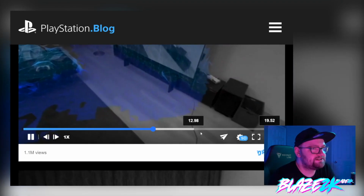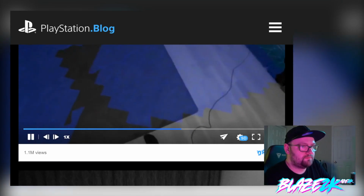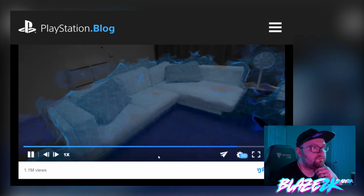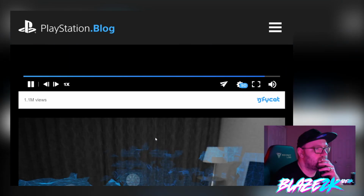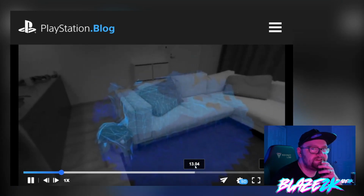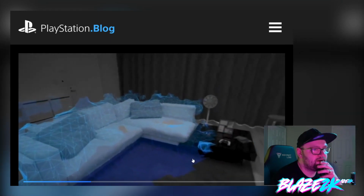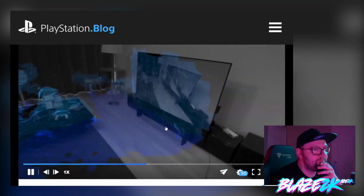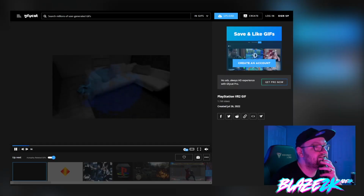Ooh, what's this? What the heck is this? It looks like this video shows they're mapping out the environment. There's no way they're making a 3D. So the headset maps out a virtual 3D environment of your room that you're playing in. This is crazy, guys.